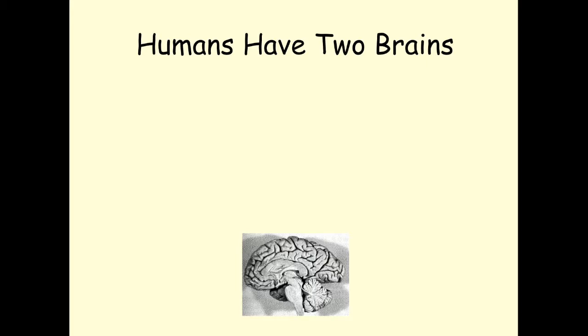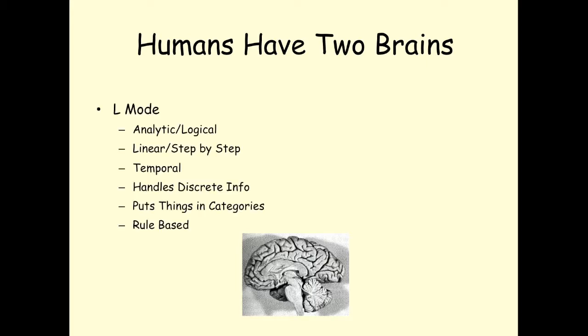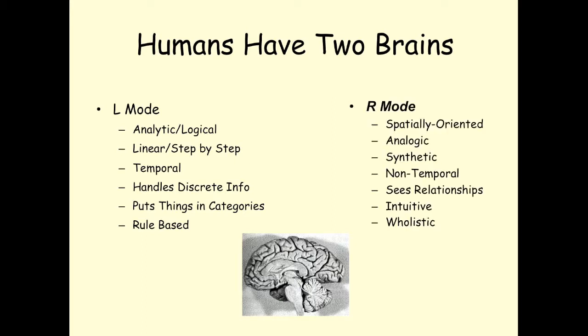There is the so-called left brain, or the left mode, we'll call it. The left mode is where we are basically acting like a laser. We're doing things in a linear way, step by step. It's a rule-based system. We have to put things into categories, things like that. On the other hand, the right mode is sort of a floodlight mode. This is where the artists live. This is the analogical. This is looking for relationships, where we are intuitive and holistic and see the world and all of the pieces coming together. Right? That's the floodlight mode versus the laser mode. There's another word, L also stands for lawyers. Lawyers live on this side.